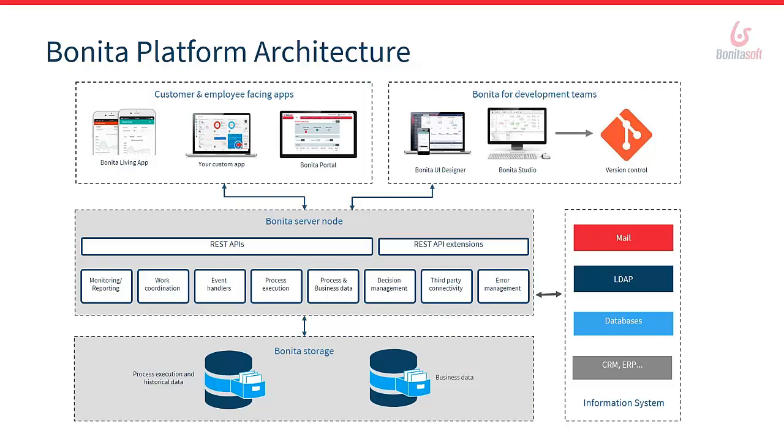All right. Lower right-hand side are the connectors. I'll show you examples of connectors in just a bit, but it expands the range of technologies, and again, you can extend that to your own applications as well.